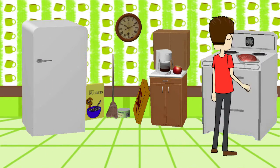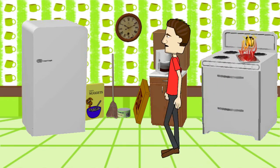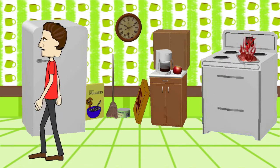Like burgers and football. And of course, a good beer doesn't hurt.